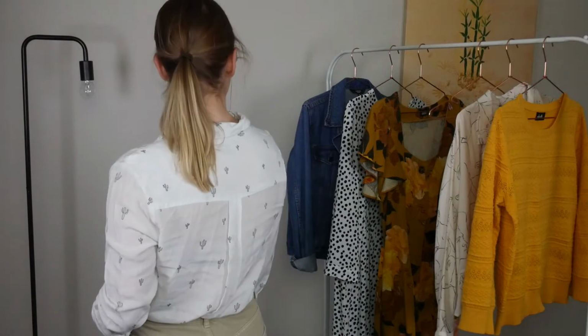I think it's just a good way to make a good first impression while still keeping that professional look, but having a bit of interest in your outfit as well.